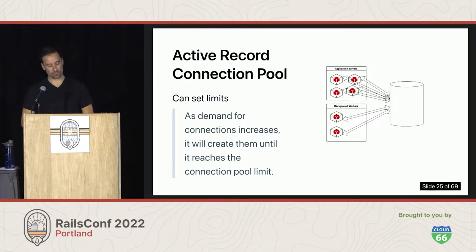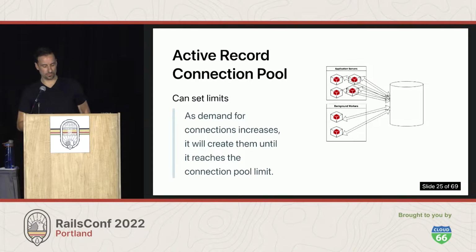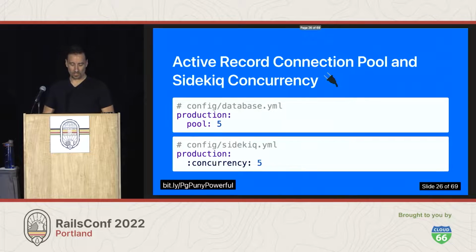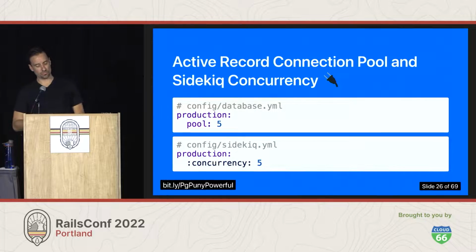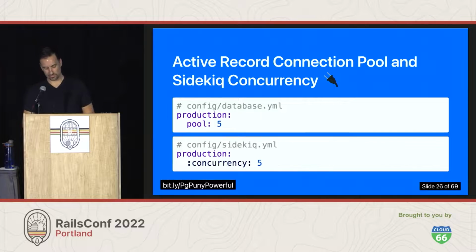We do have the ActiveRecord connection pool that lets us set some limits, so we can set a safe limit, and we can do some math to figure out how many workers we have, if they're multi-threaded, how many concurrent database connections we might have per worker process or per application server process. So you might have something like this, where you have, let's say, 4 application server processes with direct connections to the database. You might have 2 background worker processes with direct connections. You might have configuration like this with a connection pool of 5 and Sidekiq's concurrency configured at 5. These numbers aren't very important, they're just examples.